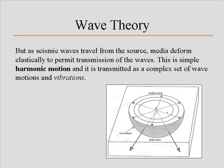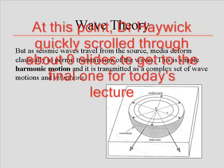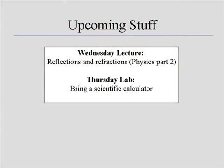And with that, I'll end it for today, with one exception. I got to go here, okay? God, I didn't get through this lecture at all, did I? All right, your next lecture is going to be on reflections and refractions. I'm already behind as I thought it was going to be. This is physics part 2, although we're going to have to start off with the physics part 1 since I didn't get through any of it yet.